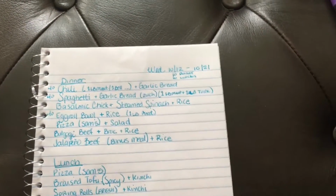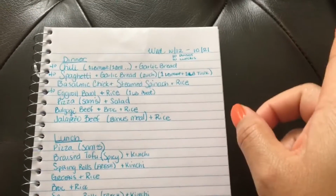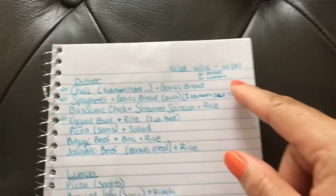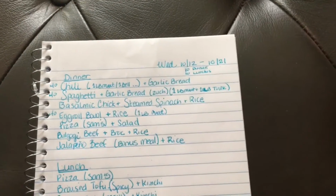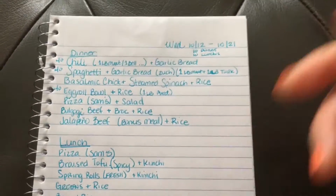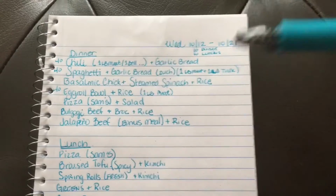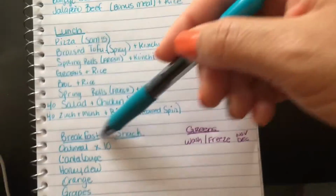Okay guys, so here is my meal plan. Usually it's for the week, but because we just kind of went really crazy over the last couple weeks, I decided just to go ahead and set up a meal plan for the next 10 days. But I just want to show you what I have planned out and what I've already cooked so far. I actually planned out my lunches and my dinners and all of that.